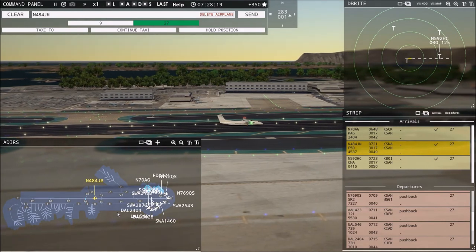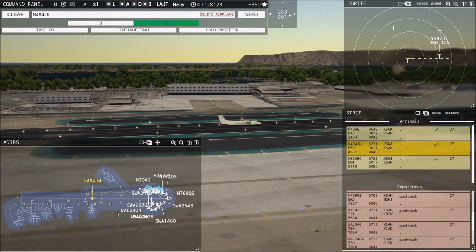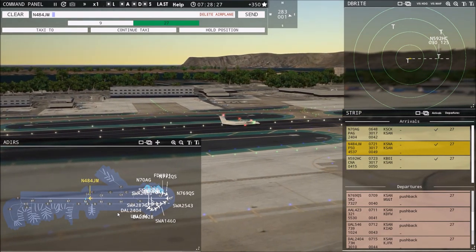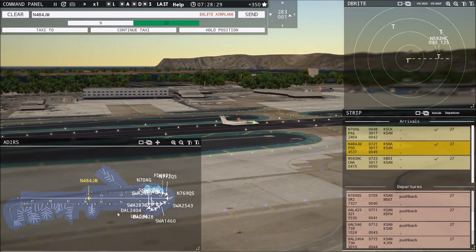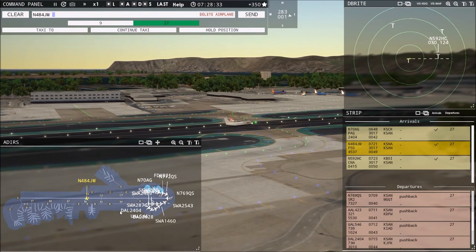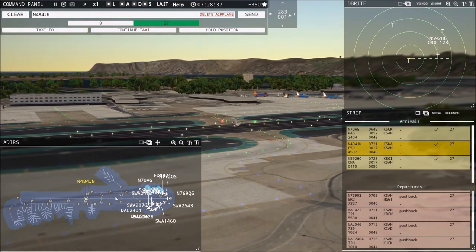He practically stops on the runway. They need to fix his frickin' Fokkers. Bunch of Fokkers. We already got credit for him landing. Let's see here. Now he'll turn off. Now watch, he'll stop. It doesn't matter what command I give him.